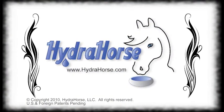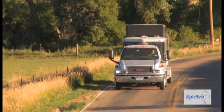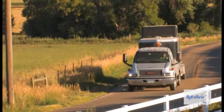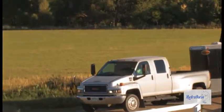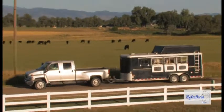HydraHorse, the only way to have your horses and livestock travel and arrive hydrated and healthy. Up until now, transporting horses and livestock in trailers has always been considered a potentially dangerous health issue to the animals, in great part due to the lack of hydration while traveling.